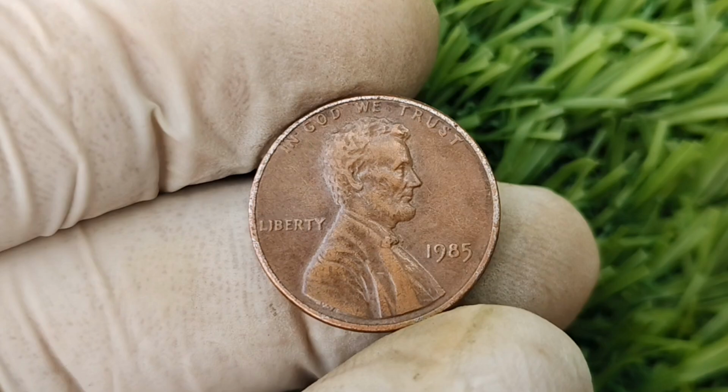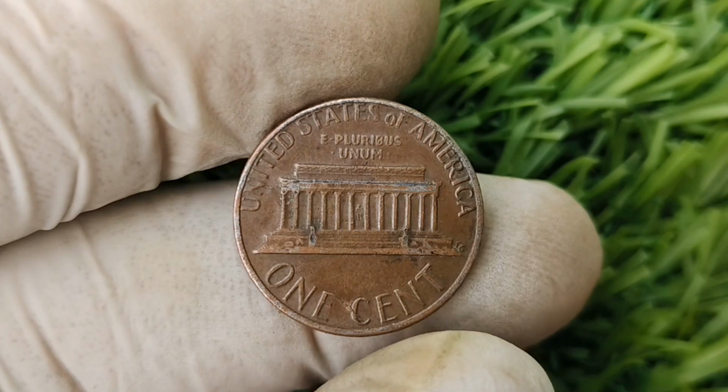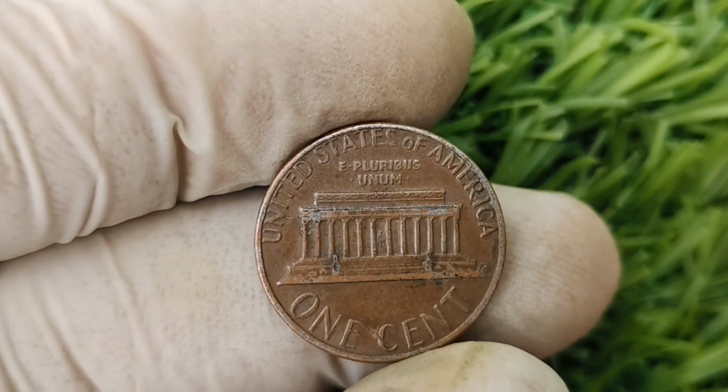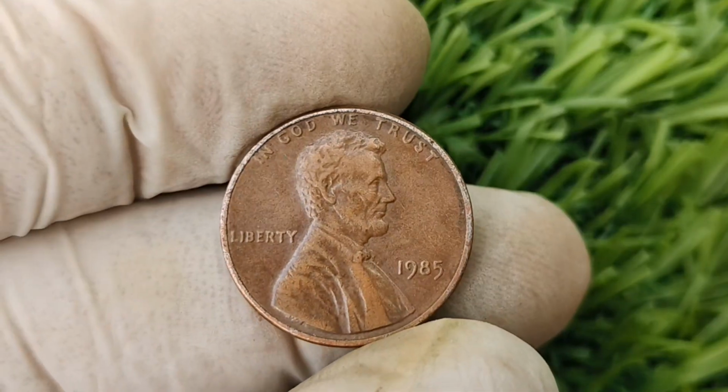Fast forward two weeks later, I was watching a video just like this one, and BAM. They mentioned a rare 1985 penny with no mint mark and unusual features. I nearly choked on my coffee. I ran to my jar, fished out the coin, and sure enough, it was worth several thousand dollars. I sold it, and let me tell you, laundry's never been the same since.